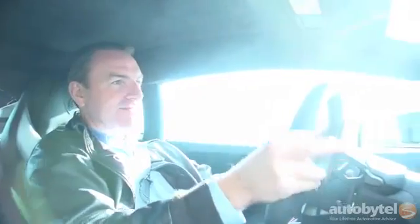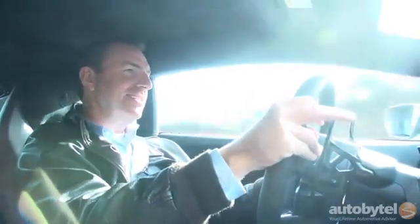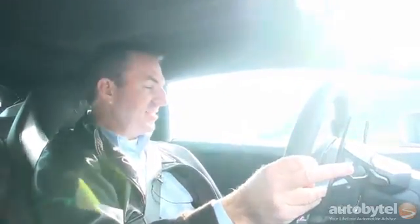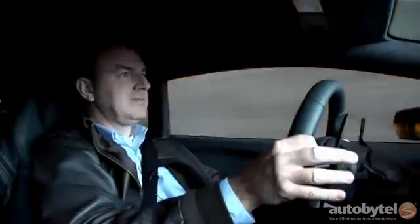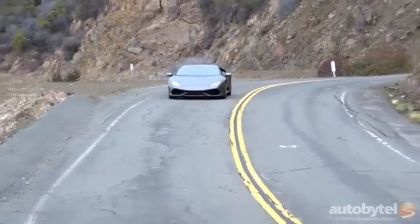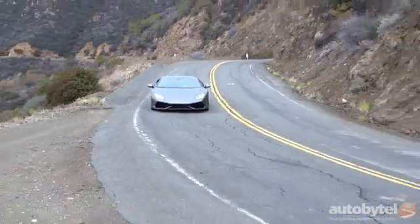Tunnel. Who doesn't like a tunnel? Sorry, guys. Now we got another tunnel coming up. So I'm going to roll the window down just because I'm a geek. Here we go. Very good tunnel car.